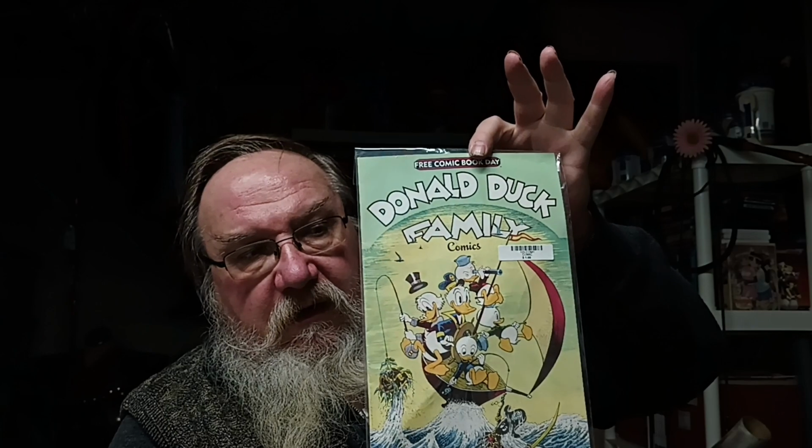And then also, with Free Comic Book Day, is Donald Duck Family Comics from Fantagraphics Books. I really like that cover, and it says it's by Carl Barks. This is just a little sample from Fantagraphics Books, reprinting a bunch of the Carl Barks Donald Duck, Uncle Scrooge, Duck Family stuff. So that looks cool. I really like the looks of that.